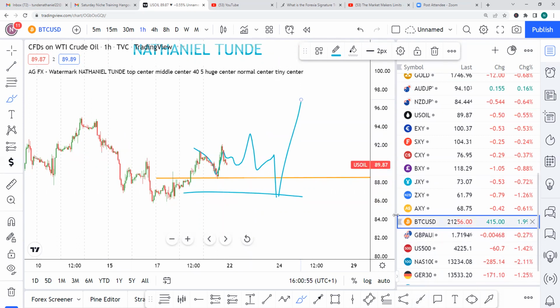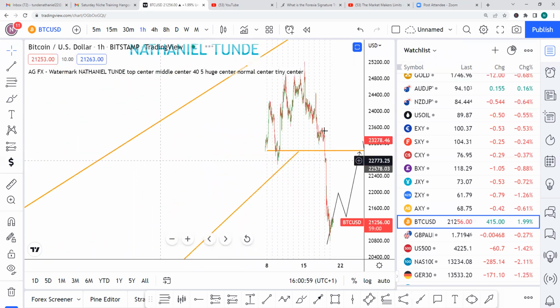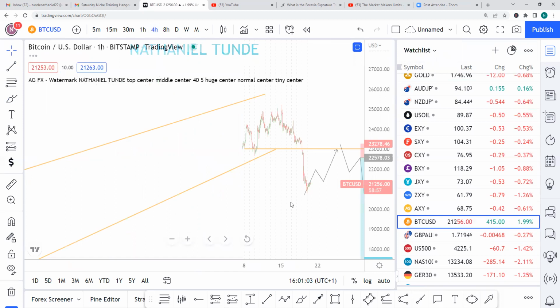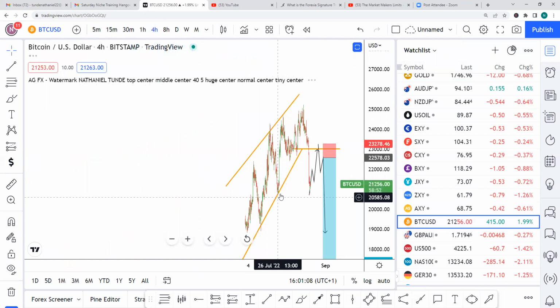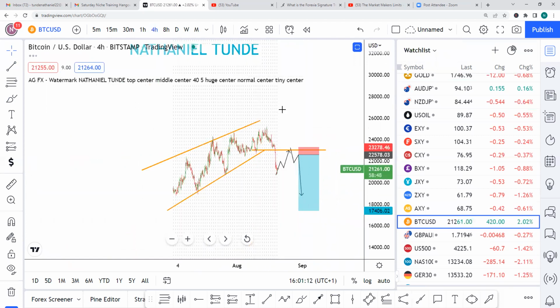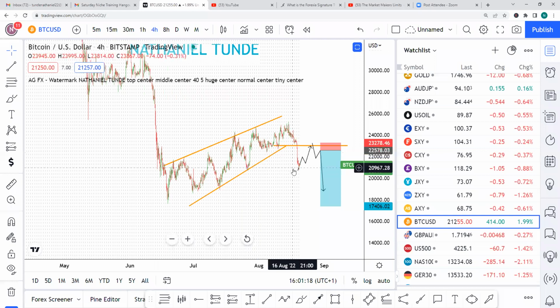BTC USD. Okay, I've already given you this markup, guys, that BTC USD is expected to correct to the upside. It's expected to correct to the upside because this flow to the downside is massive, guys.